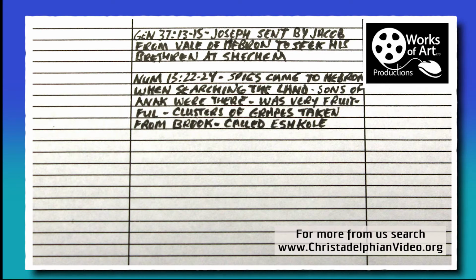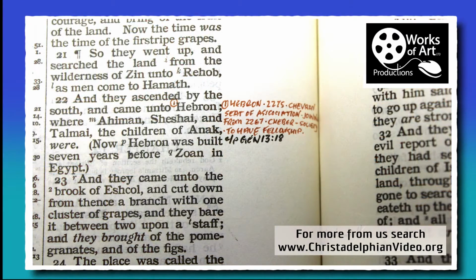So, of course, we know the story of the spies and how that they were rebellious. So we should take this passage and also record it back in our passage and put in this margin here as well, the same little springboard, go back to the study of Hebron, which is back in Genesis chapter 13 and verse 18. You might also put the definition of Hebron in here, just so as you're reading through, you realize that its name means fellowship, and this is a place of grapes. So you think of wine, and you think of fellowship, and those two things go hand in hand.